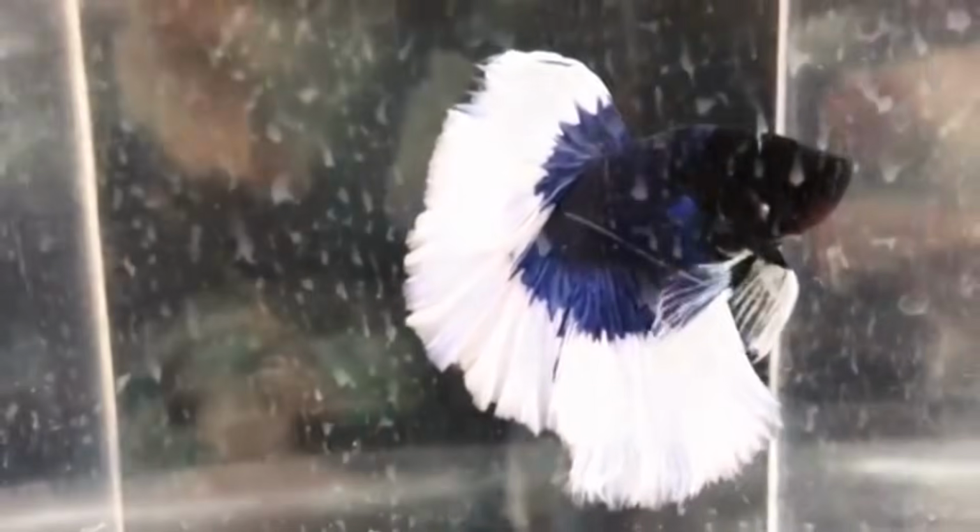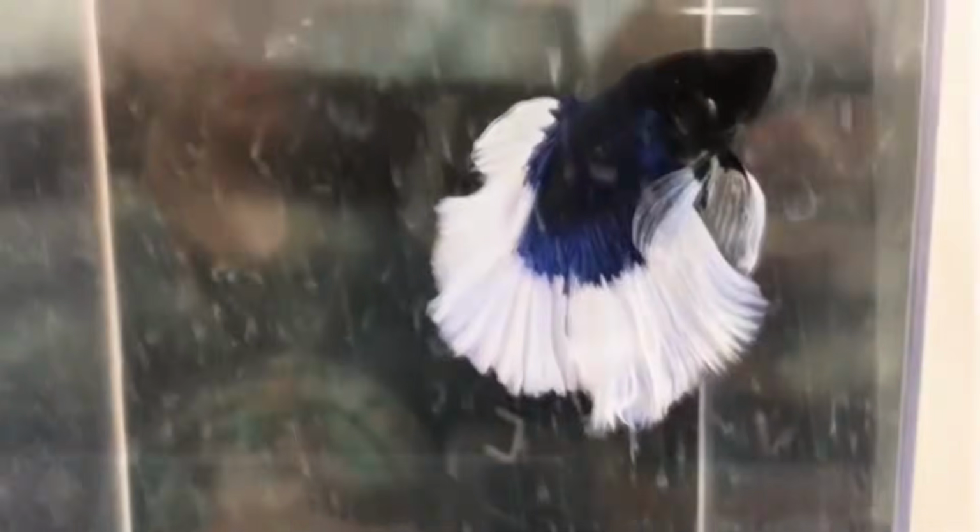These fish eat insects that have fallen into the water and plant material such as algae. Their mouths are turned upwards, so they tend to eat from the surface of the water.